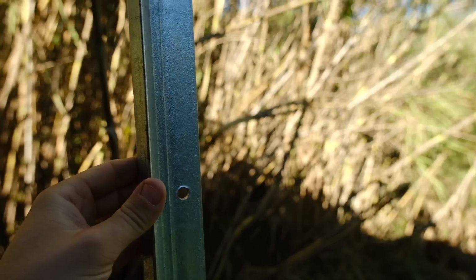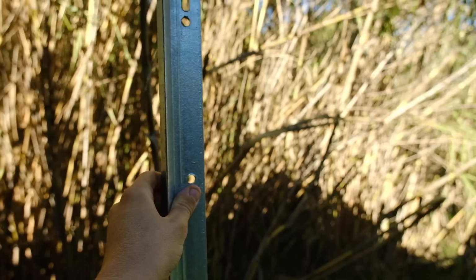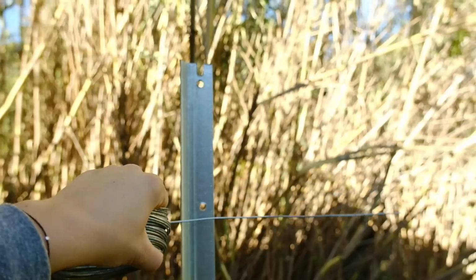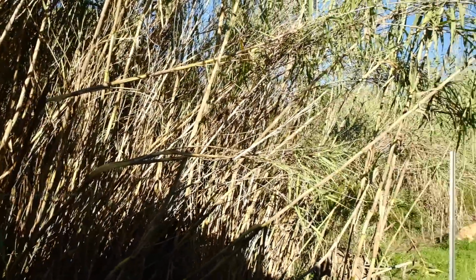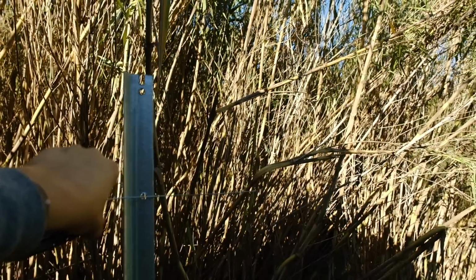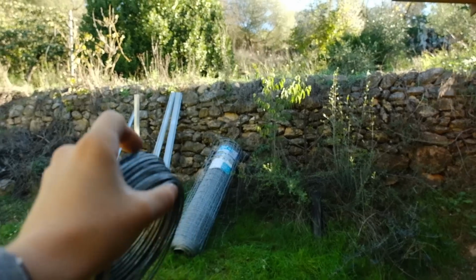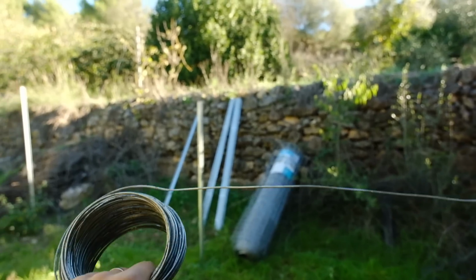We've since learned about the existence of something called tensioning wires. Don't know what it's called in English. But basically what you're supposed to do is run a wire through these holes, all the way along at maybe 3 or 4 different points, and that's the wire that you tighten up and make really, really tense. And then you attach the fencing material to the tensioning wires, not just directly to the posts, and that's supposed to give a much better result.